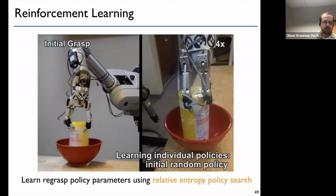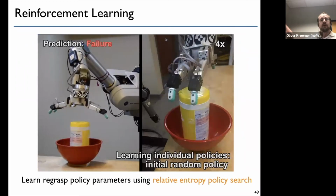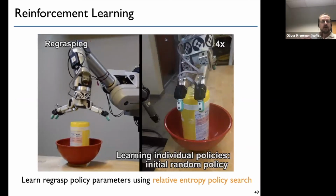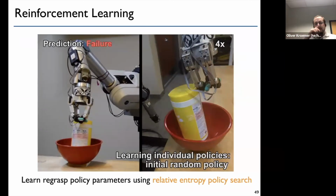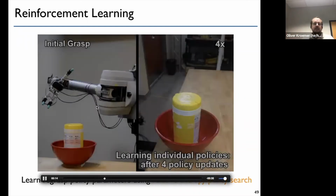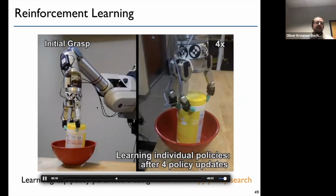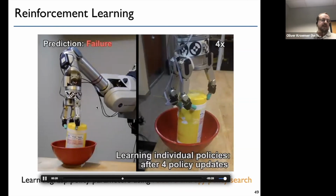So here, for example, this was a project we did at USC, where the robot's learning to re-grasp objects. It picks up the object, gets an estimate of the force, and then it tries to pick it up again. In this case, it failed. It gets a reward of 0. Here we have another one. It's going to be, again, a failed grasp initially. We try to re-grasp it.